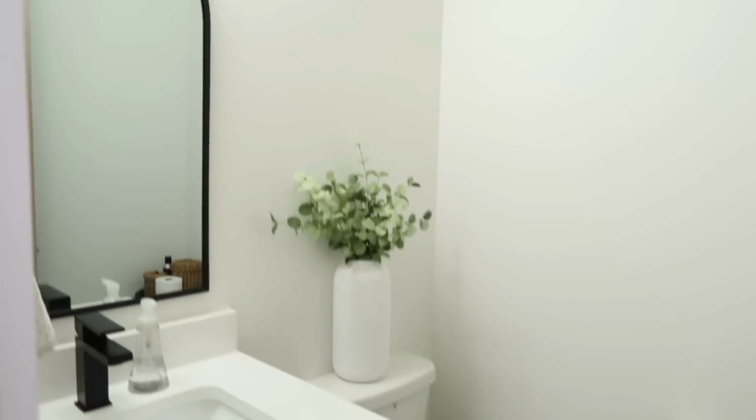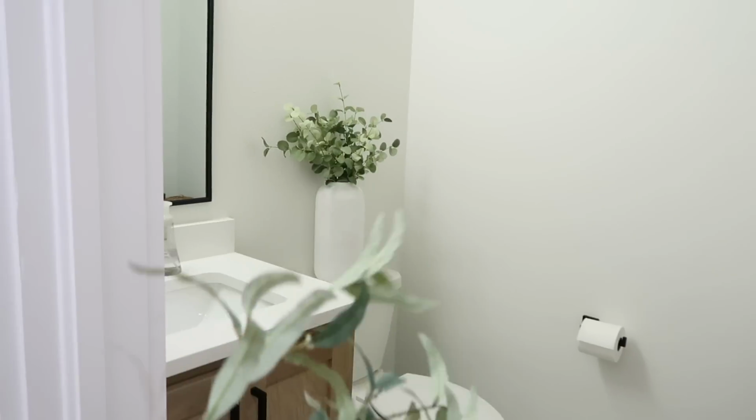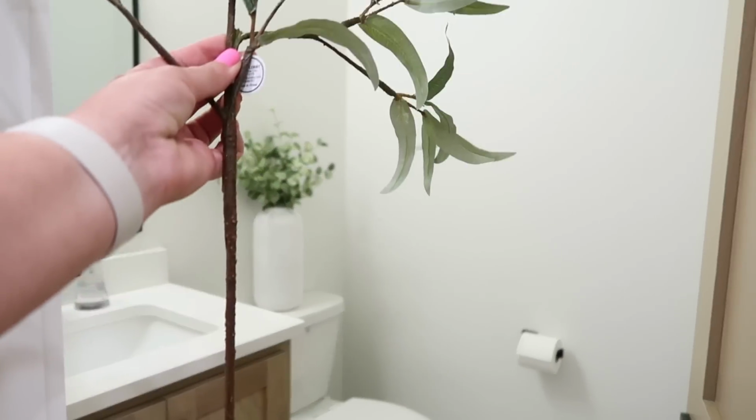I tried it in that vase over there, but it didn't work. But now I'm thinking this would look really cool in this one, and it would just make it taller and more grand. So I'm gonna pull out that greenery and add this one.